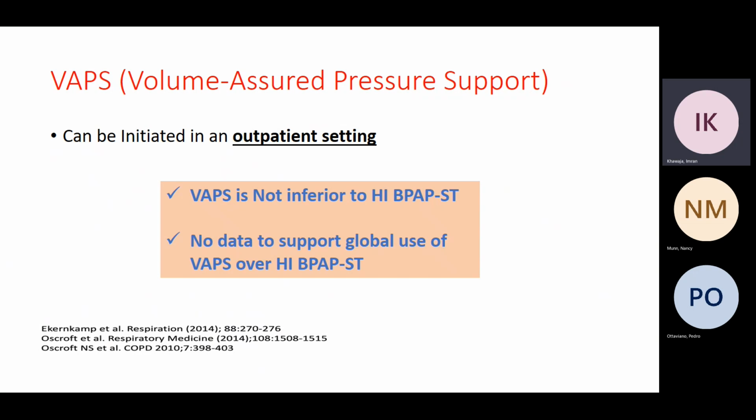Because even with the AVAPs, by the way, it's not like the AVAPs doesn't make mistakes, that if I tell the machine to give this patient a tidal volume of 500, that means it's 500. So when you see them in the download, you have to look at how much they're making. Maybe they have a leak, maybe in the hospital they were on the dry side, now they have heart failure, so you need to increase the pressure. Your approach can be done, but you have to have a close follow-up, repeat the ABG, assess the symptoms. But as of now, we can use the AVAPs.